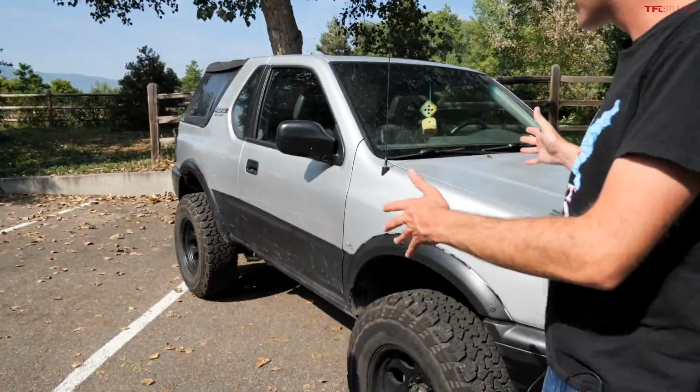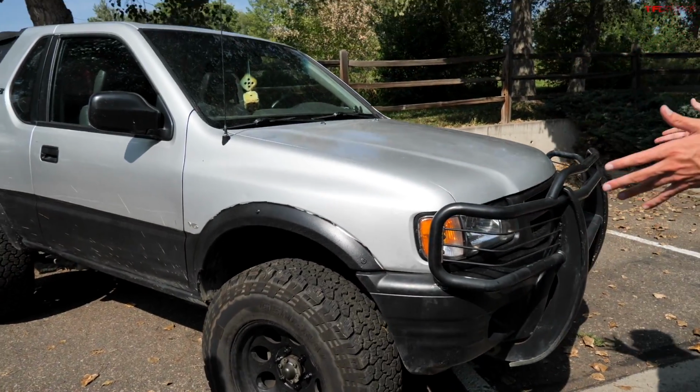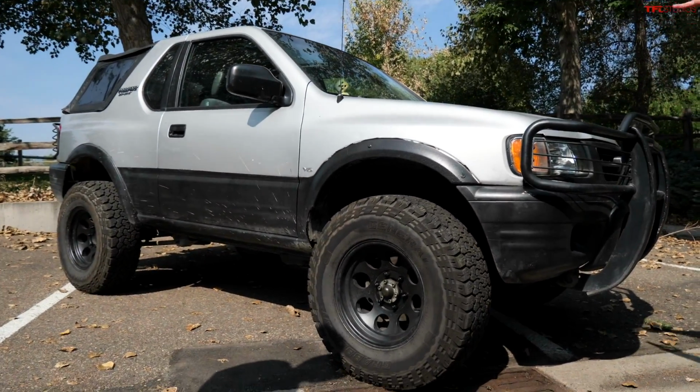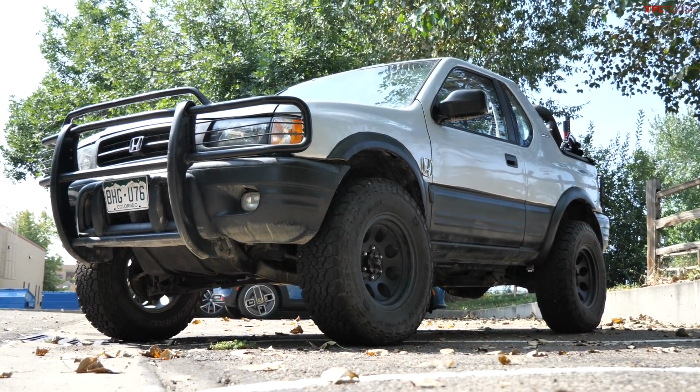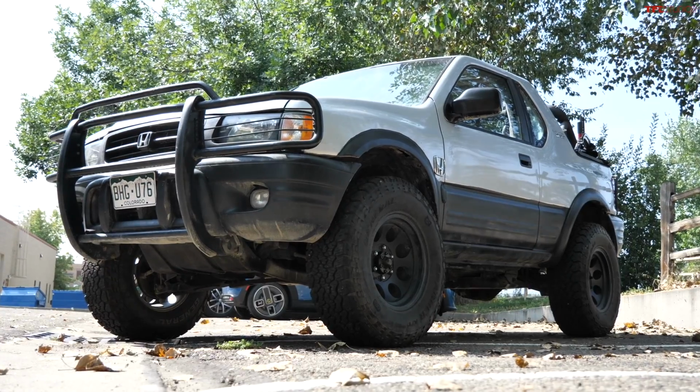Now, Hunter's brought along, well, I'm not really sure what it is because it's got a lot of different badging, but it's an Isuzu underneath, right? Explain what we got here. Yeah, so this is a 2001 Isuzu Rodeo Sport. So it's the second generation of the Isuzu Amigo.